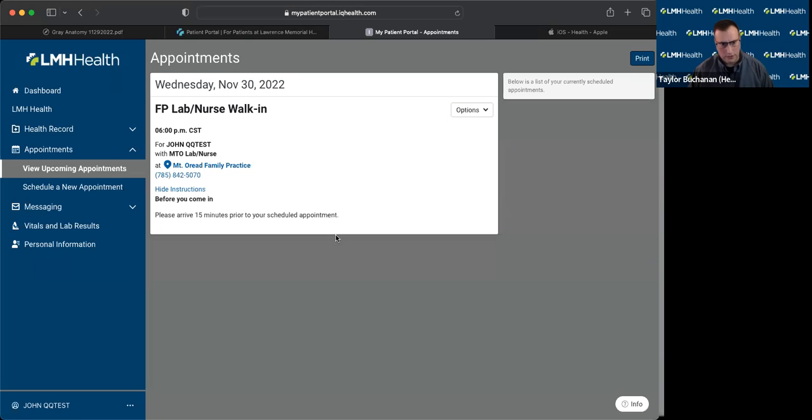You can also click the view instructions link. Sometimes providers will have additional instructions or preparations you'll need to take before you have an appointment, and I can review those instructions here under this instructions link. Over on the right-hand side under options for an appointment, I can add it to my calendar. This works on your phone too. So if you go to the website on your phone and log in, you can go to this options link and add it to your calendar on your phone under this link here.